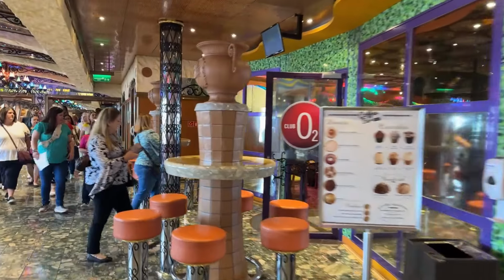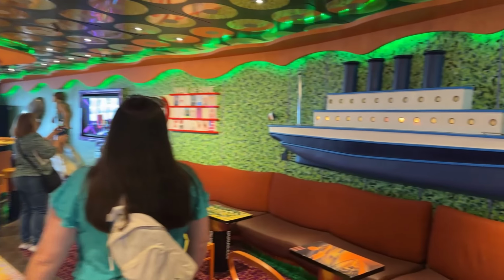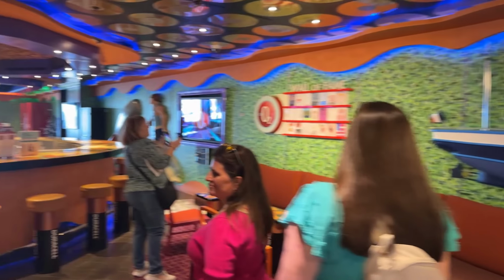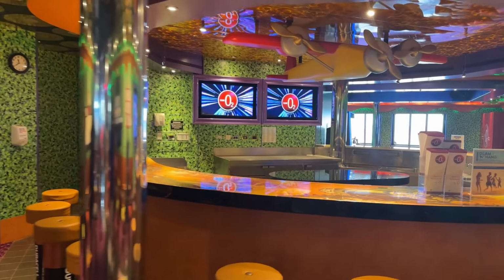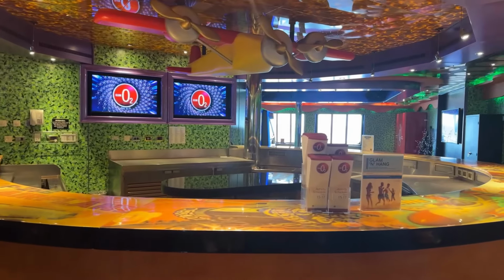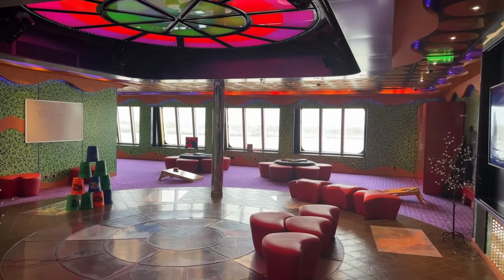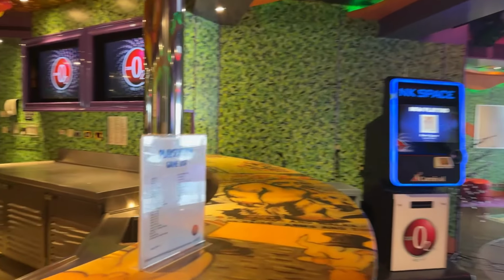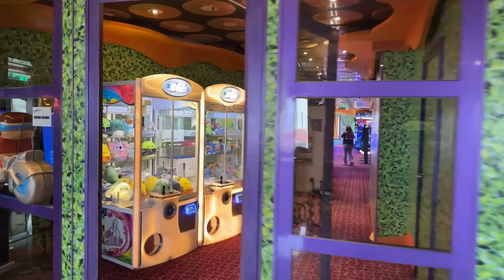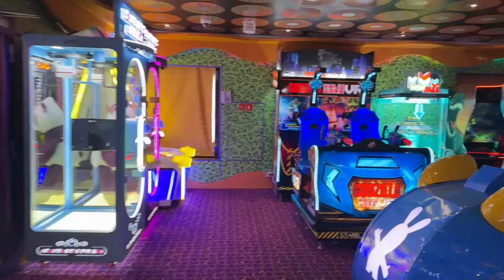Then we come across Club O2, which is a teen club for kids 15 through 17 years old. This is where they hang out. So if you're a teen trying to meet other teens, this is a place to check out. Continuing down our walk through the promenade, we also have the video arcade, which is a pretty good size. So if you're a big arcade fan, you have to check this out.